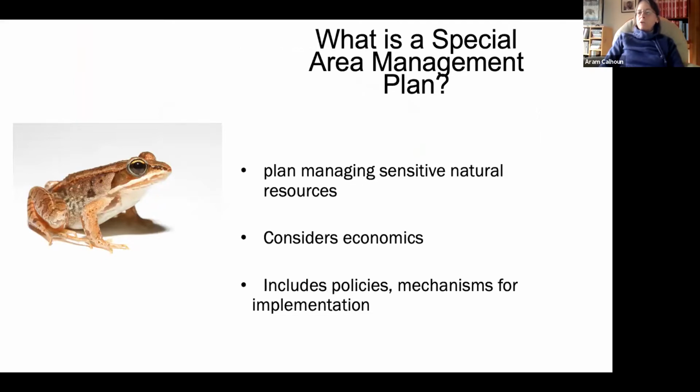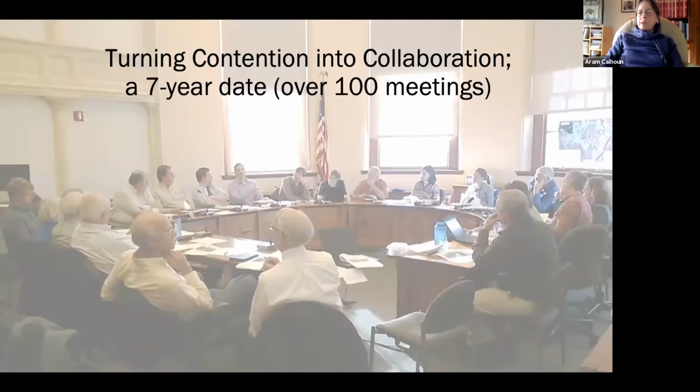There are some of these in New England related to coastal wetlands. It considers economics and includes policies and mechanisms for implementation. So we decided to develop one of these for vernal pools. We got a 25-person regular attendee group together of stakeholders.